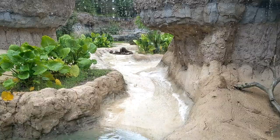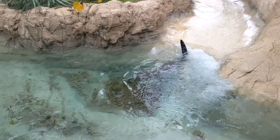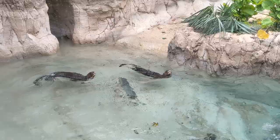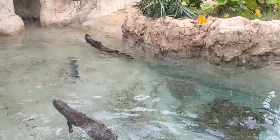They have this slide, and to actually be able to see them use it was so awesome. And that alone is worth the trip. This was such a pleasant surprise. I love otters and seals, but I had no idea how much I would enjoy this. And I would absolutely love to see these kinds of animals brought into Planet Zoo. I think that would just be fantastic.